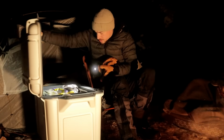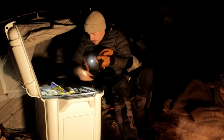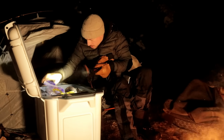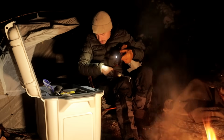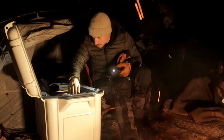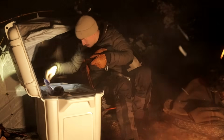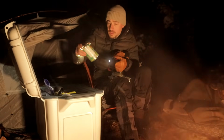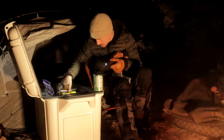These coals are building up nicely. Figure I might as well make up my potatoes. So I need my butter, my potatoes, my tin foil, my spices. You know what? I can put some vegetables in there too. Scout doesn't need this. Oh, it's just peas. Scout doesn't need this whole can of peas. I got my can opener.